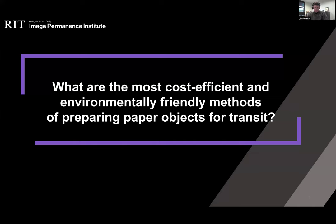IPI in 2020. The full title of the project is Cost-Efficient and Environmentally Responsible Preservation Methods for Preparing Paper-Based Objects for Transit and Display. And ultimately, behind that project title, the overarching research question for us was, what are the most cost-efficient and environmentally friendly methods of preparing paper objects for transit? There are two components to this research project, and I'll talk a little bit about both of them. But the main focus for today will be the work we've been doing on sealed frame packages.